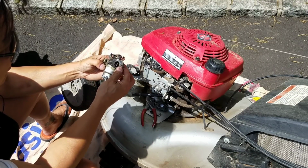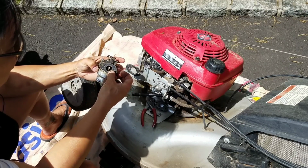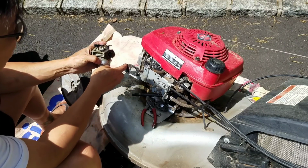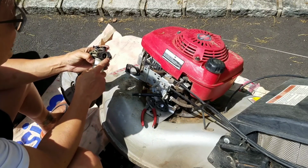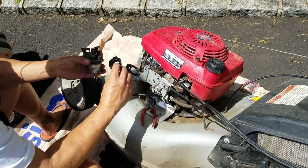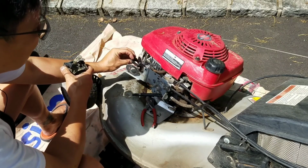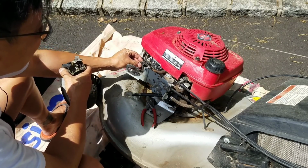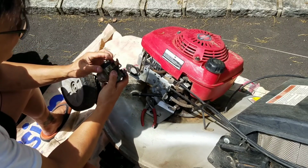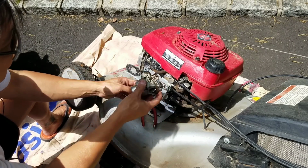This gasket's ripped. Should kind of be okay though, but the gasket between the engine block and the carburetor should be very, very good. And I believe the spacer goes first. Right here. And the gasket's good there. This goes onto here. It should be good. This carburetor's heavy.